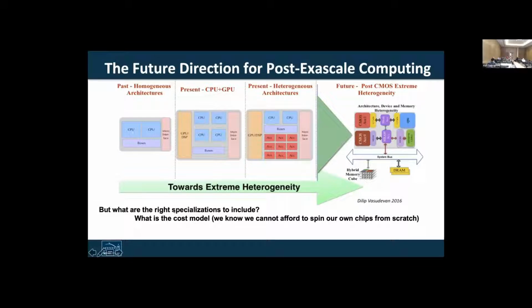So the key questions for us are, what are the right specializations to include? You don't want to just take specializations off the shelf that were designed for echo cancellation and try to repurpose it for a PDE solver. I don't know how you do that, but somebody might be that clever.